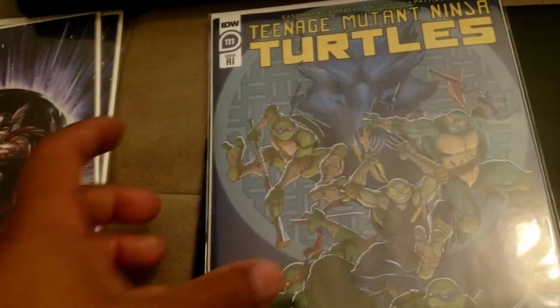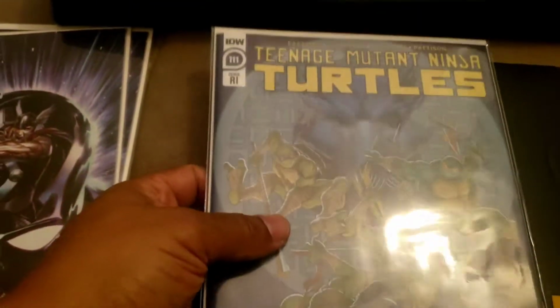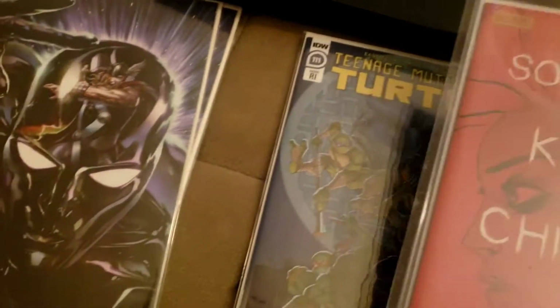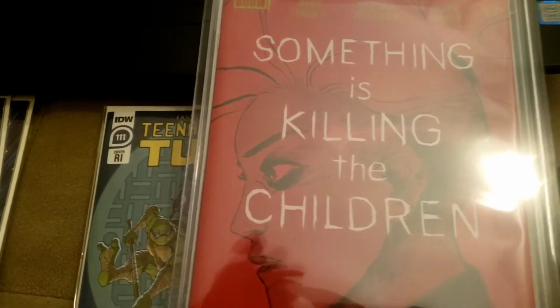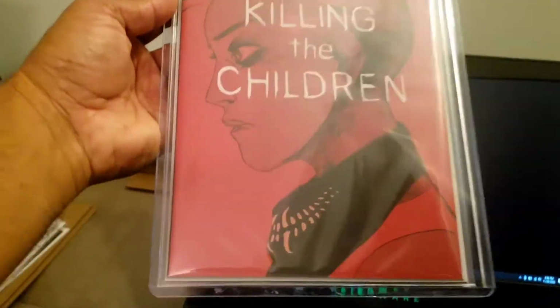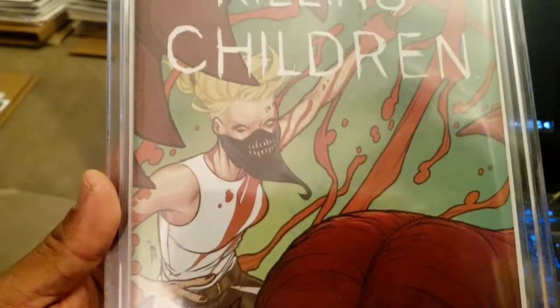And I moved 1 book so far, only 1. The other one won't even move. So it's like I got it up for sale, but it won't move. I got these books. I'm gonna send these out in a pre-screen. This is Something's Killing the Children #2, first print. Came out really, really nice condition. I got these 2 in a lot. Here's the other one.